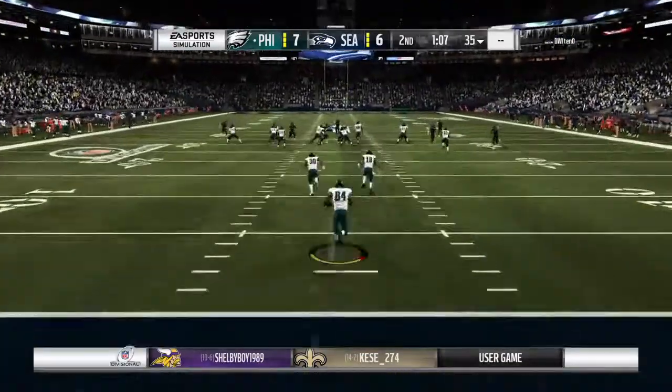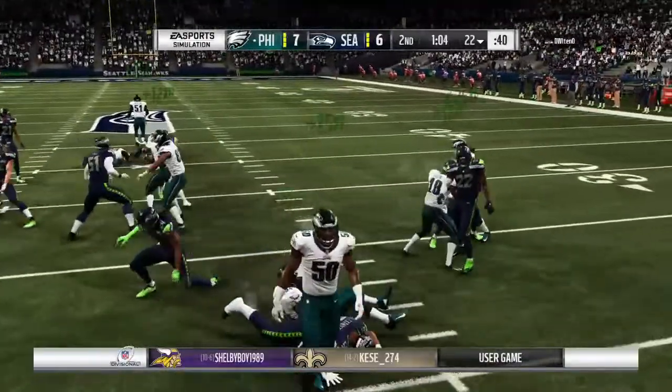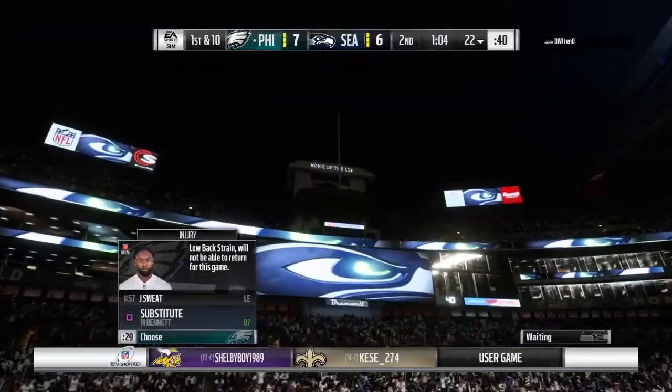This will be taken to the back of the end zone. And he'll get it up past the 20 to the 22-yard line.